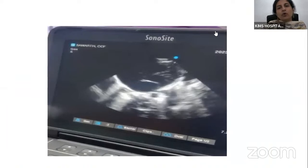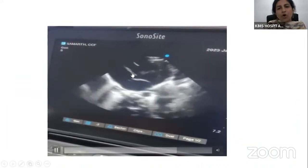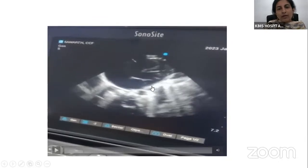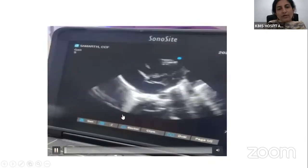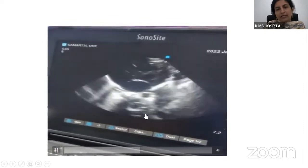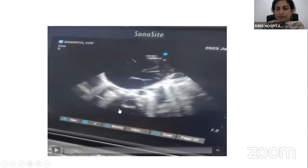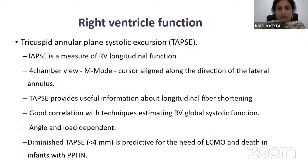If you see this echo, the RA and the RV are appearing dilated. The contractility looks okay. But what is very obvious here is the left ventricle is not at all contracting. When you compare it with the right side, the left ventricle is hardly contracting. So this is a case of left ventricular dysfunction. While all these are good, they are only subjective findings. What I may feel as dilated or poor contractility may look normal to another person.